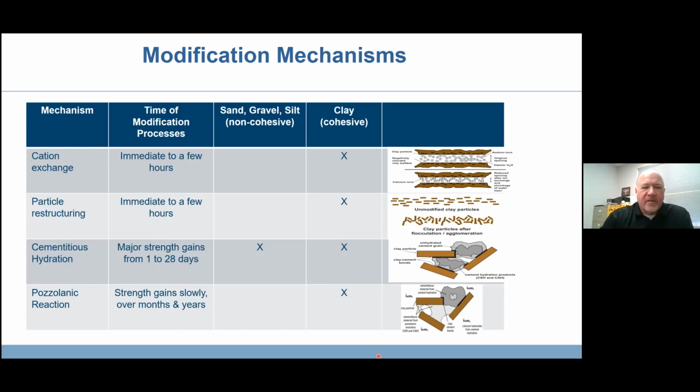I'm not going to get into this, but I did want to comment on the timing that each of these 4 steps takes when you're doing cement modified soils. Cation exchange, particle restructuring, and hydration are all done up front, from the initial mixing to a few hours, up to 28 days for the hydration process. And then the pozzolanic reaction takes more time. So there are different things going on with the modification mechanisms with cement stabilized soils.